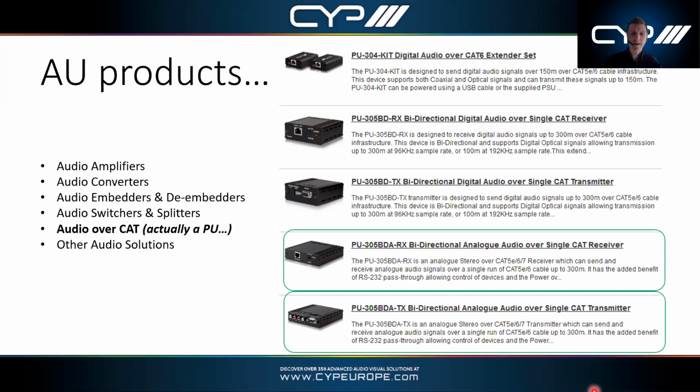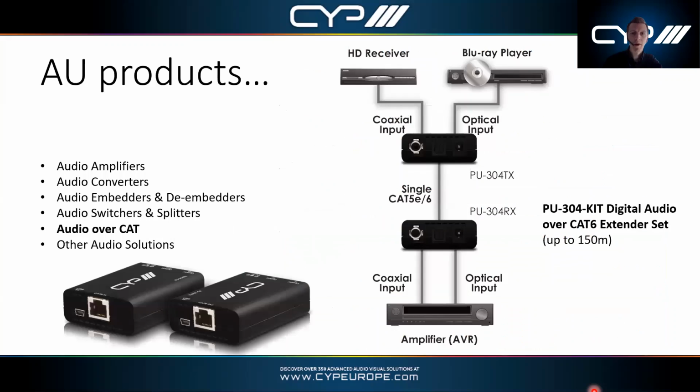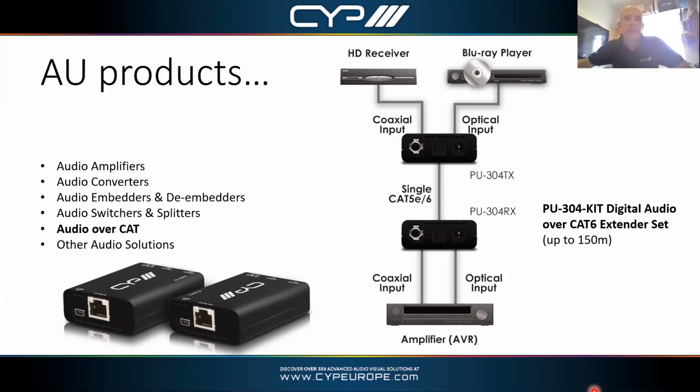And yeah, just highlighting exactly as Kev said, the normal BDs are digital, and then the BDA is the analog version. Again, we just put in a simple look here. The 304 kit is incredibly popular still, just as a relatively inexpensive way of sending audio over long distance. That's just standard kit. Or as Kev said, the other ones are then interchangeable.